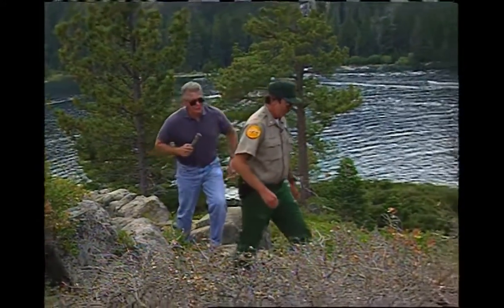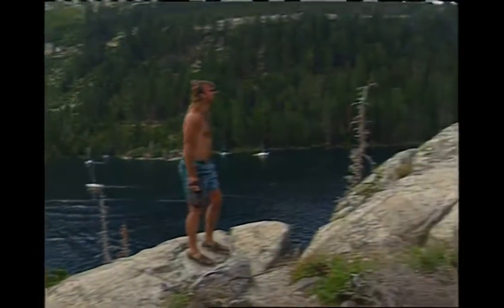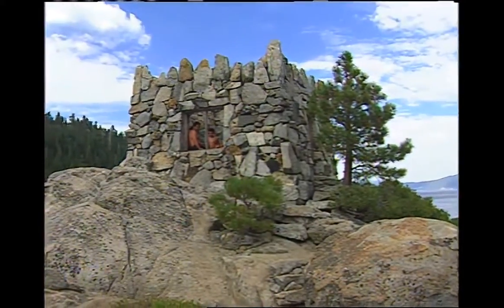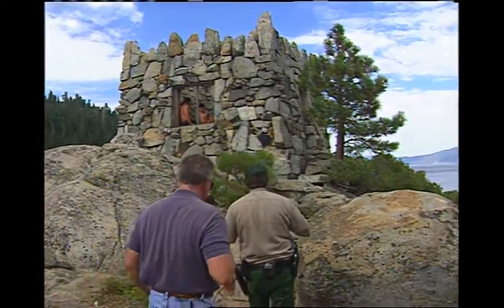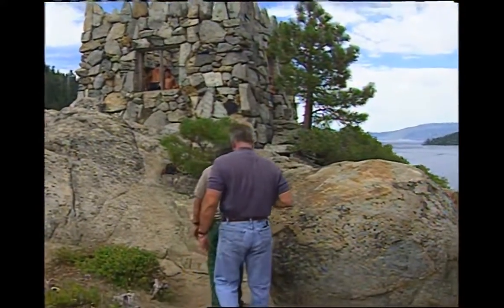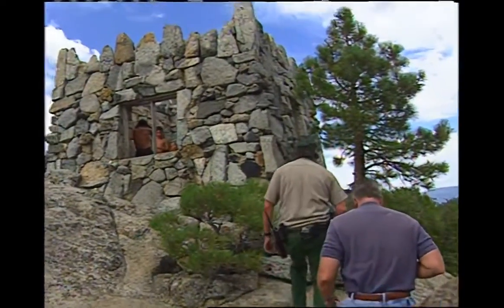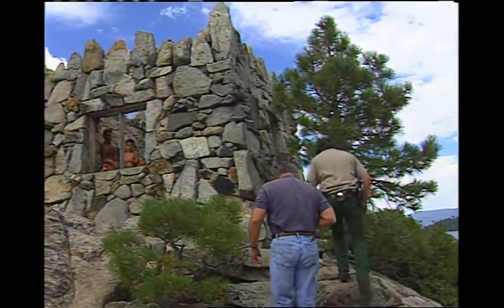All right, there's the famous tea house, right at the top, or what's left of it. Did it always, well, originally, didn't it used to have a roof? Originally this tea house had a roof, windows, a door, table and chairs inside. But over the years, it's been vandalized a little bit and the wooden structures were burned, but now the stone structure still remains.